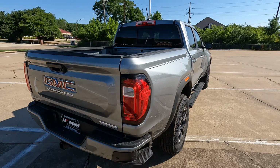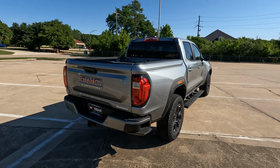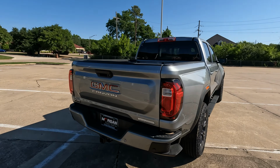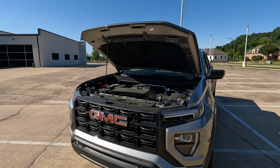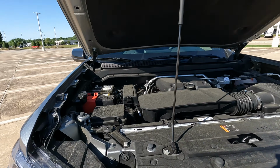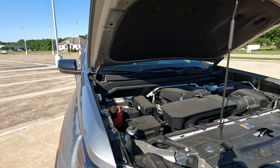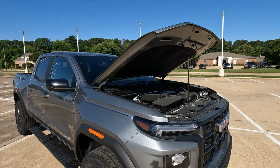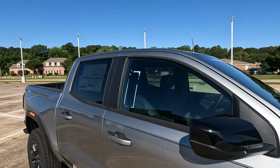And while this truck is not terribly difficult to get in and out of as far as the bed is concerned, it is nice to have something like that. Under the hood is the 2.7 liter turbocharged four-cylinder. You might think, oh man, that's bound to be really weak. 310 horsepower, 430 pounds-feet of torque, mated to an 8-speed automatic transmission.